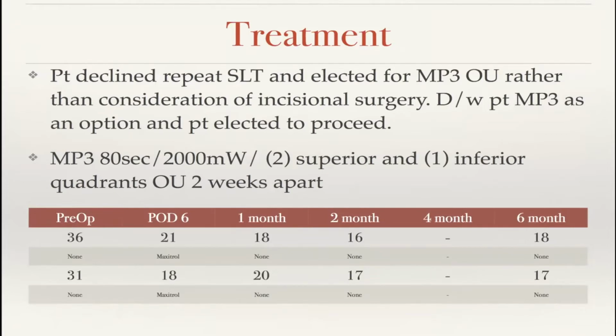So we talked about MicroPulse as an option. Again, 80-second duration, 2,000 milliwatt power. Again, 3 treatments in this patient, 2 superior and 1 inferior. No medication to start off. I just treated them there kind of first 1 to 2 weeks.